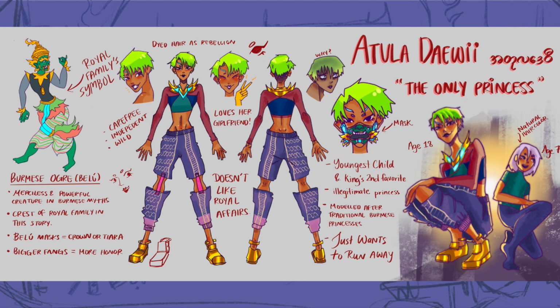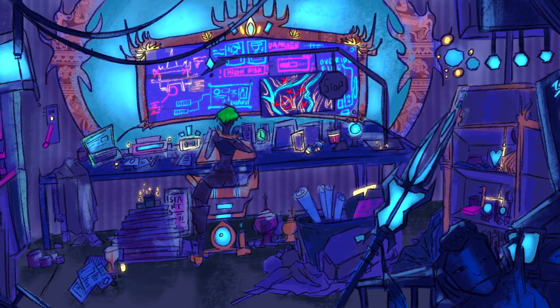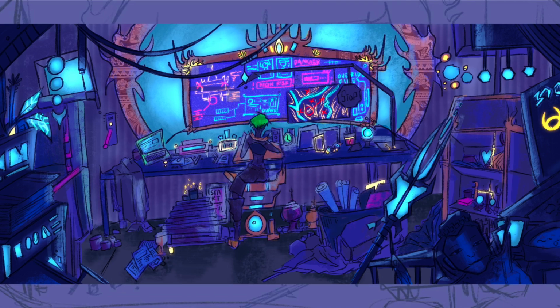You can pause the video if you want to read more about her. This is my character in her room. I think characters interacting with their environments show your understanding of how to portray their personalities without outright stating it. So for instance, with this room, you can probably tell she's a very messy person.